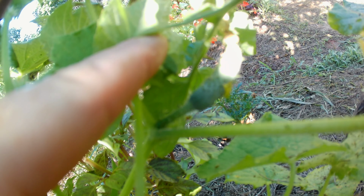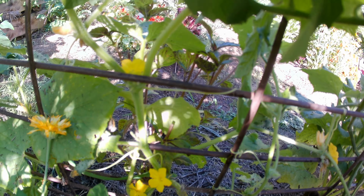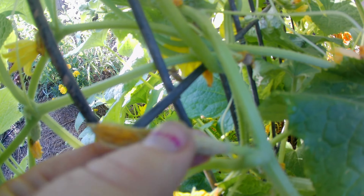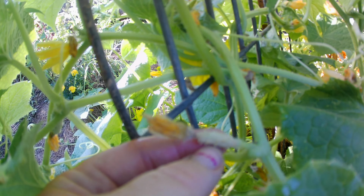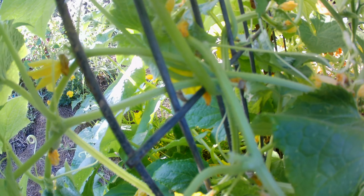So it kills me to do it because there's already a little tiny cucumber on there, but I'm just going to take this off. And I'm going to get rid of that. Ouch. This happens. You see how this cucumber kind of turned yellow and it looks like it's about to fall off? That's because that flower wasn't pollinated.